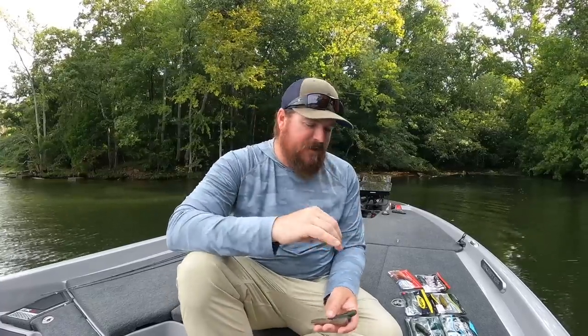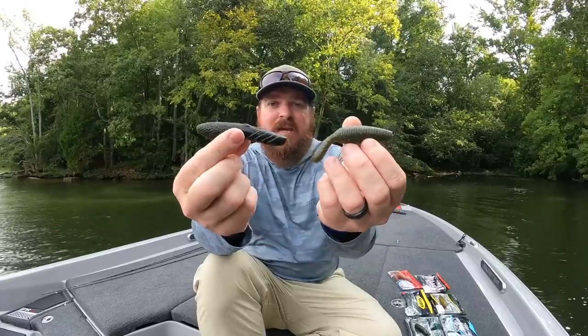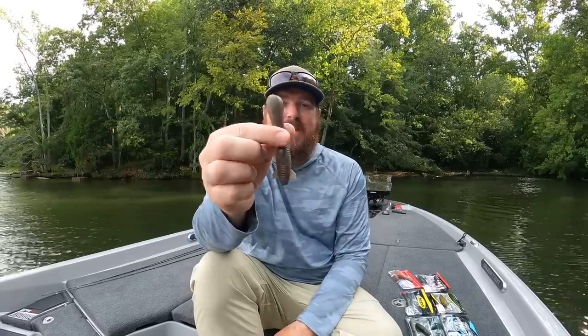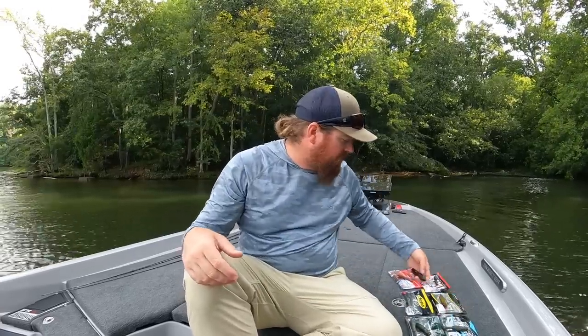In each one of these categories, you can pick your own favorite. I don't know that I have a favorite out of those three categories. All of these are distinctly different. Now, the Cover Scat and the Yama Tanuki, I have a lot of history with. I've caught a pile of fish on both of these, but they've been on the market longer. I've just started catching fish on that tank worm because it's brand new. But again, all of these categories, distinctly different with distinctly different baits in them.